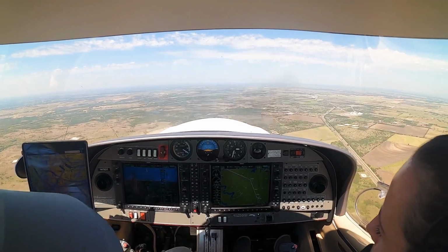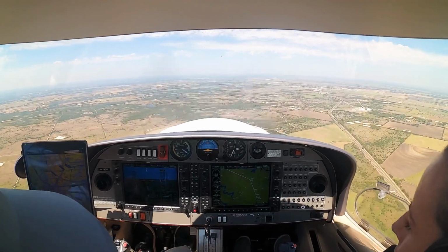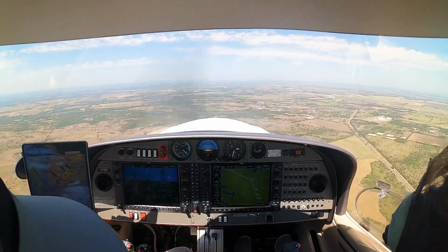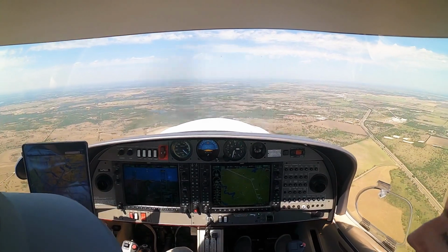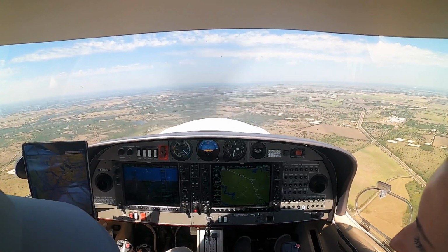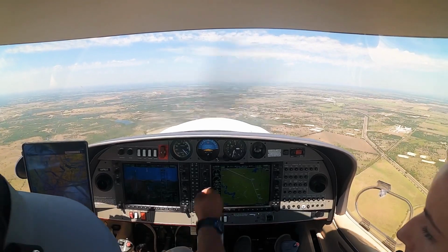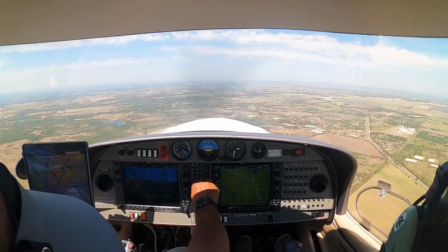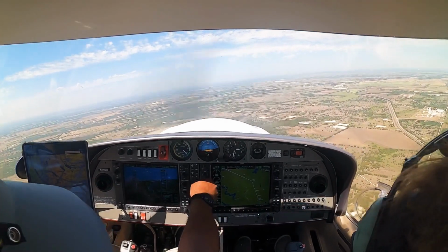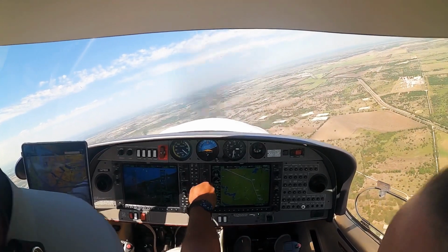Okay, so I'm going to give you, Diamond 478 Delta Sierra, expect radar vectors for the RNAV 15 approach into Cleburne. Roger, expect radar vectors to the RNAV 15 approach. Diamond 478 Delta Sierra, turn right, heading 090. Turn right, heading 090, 478 Delta Sierra. Okay, so now you are told to expect radar vectors. Good.